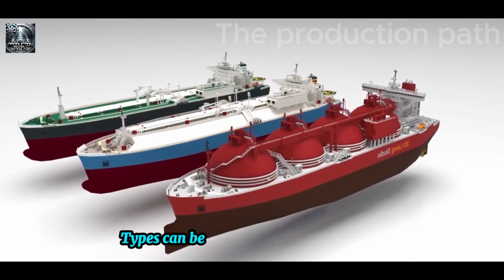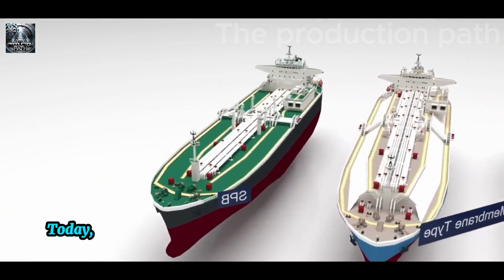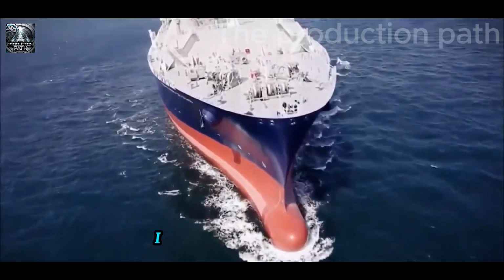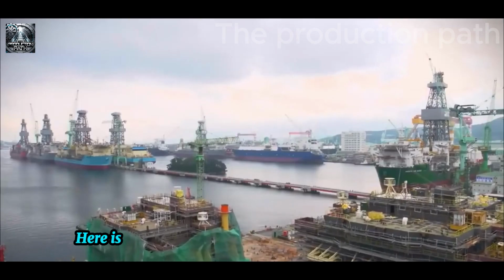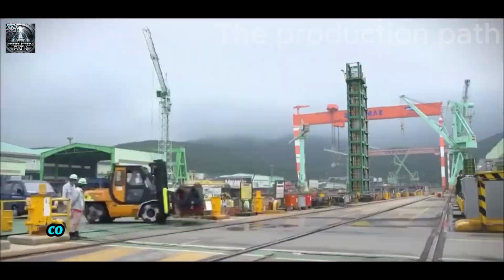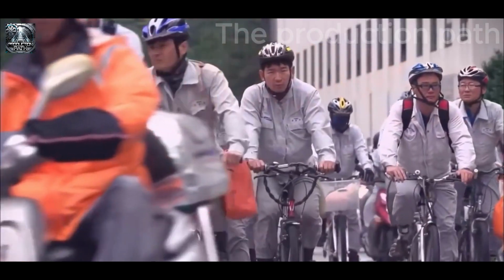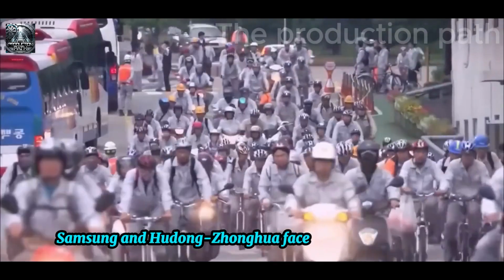Types can be classified into membrane, spherical, and SPB self-supporting models. Today, we will focus on building the commonly used LNG ship for marine transport. It is more compact in design, optimizing storage space. Here is the local Samsung Heavy Industry shipyard, comparable in scale to the Dalian Shipbuilding Industry Group and Hudong-Zhonghua shipyard. However, in LNG construction, Samsung and Hudong-Zhonghua face fiercer competition.